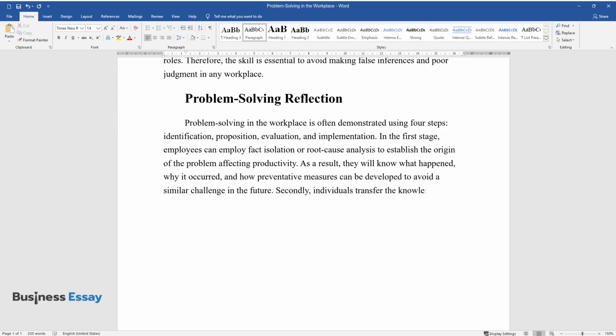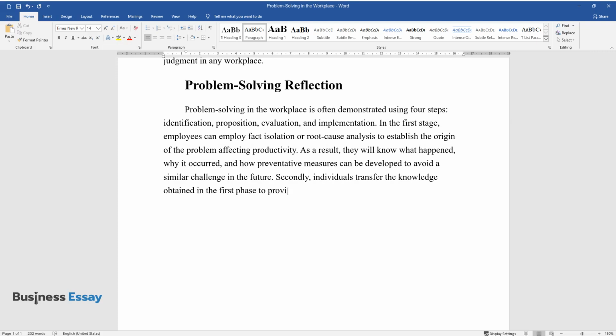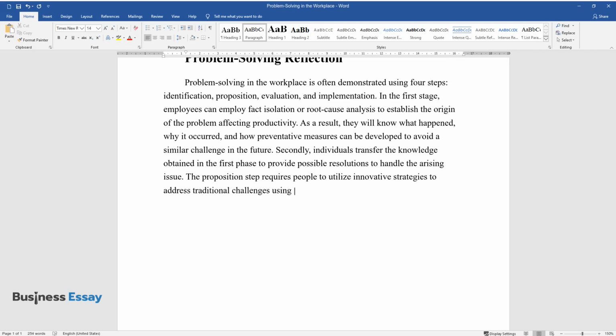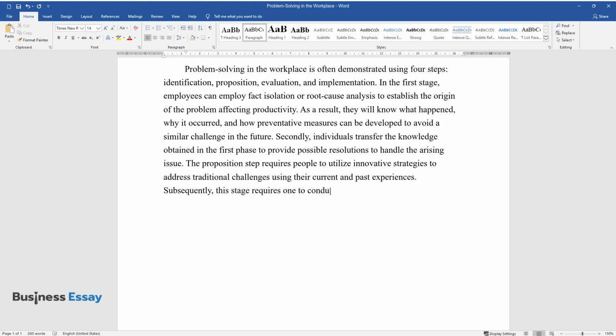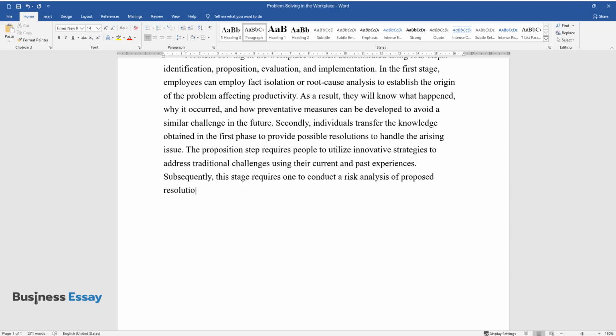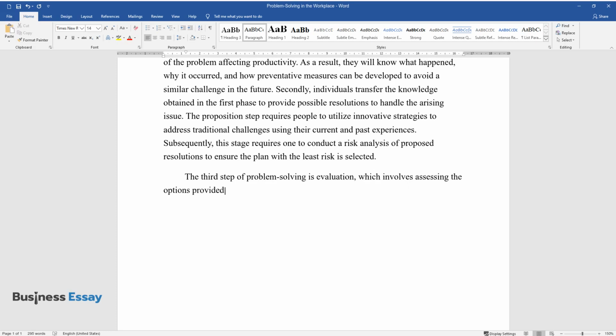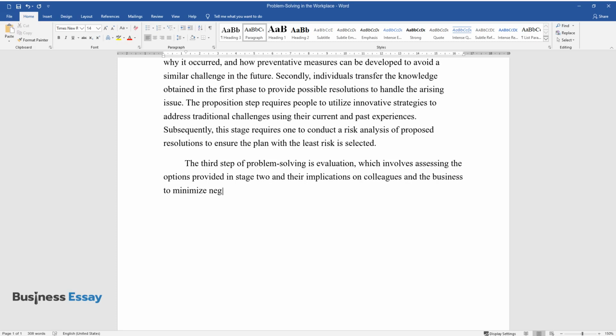Secondly, individuals transfer the knowledge obtained in the first phase to provide possible resolutions to handle the arising issue. The proposition step requires people to utilize innovative strategies to address traditional challenges using their current and past experiences. Subsequently, this stage requires one to conduct a risk analysis of proposed resolutions to ensure the plan with the least risk is selected. The third step of problem solving is evaluation, which involves assessing the options provided in Stage 2 and their implications on colleagues and the business to minimize negative impacts.